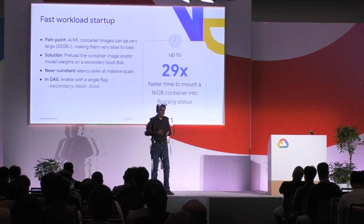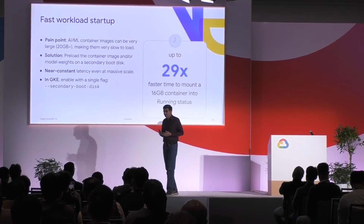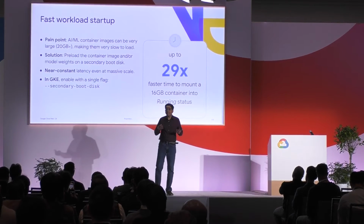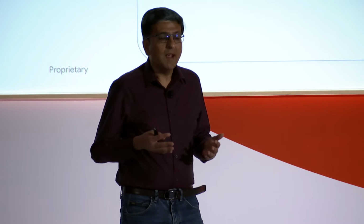To overcome that challenge, the Google Kubernetes Engine team has launched an innovative feature which allows you to preload your containers and/or your model weights in the secondary boot disk. Using this feature, your workload will start really fast. To give you an example, the Vertex AI prediction service, which is built on Google Kubernetes Engine, implemented container preloading using secondary boot disk. And they observed a mind-blowing 29x faster time to load 16 GB containers in a running state.